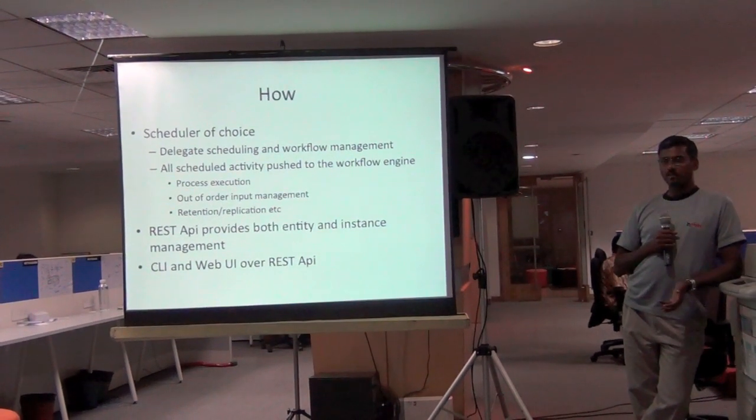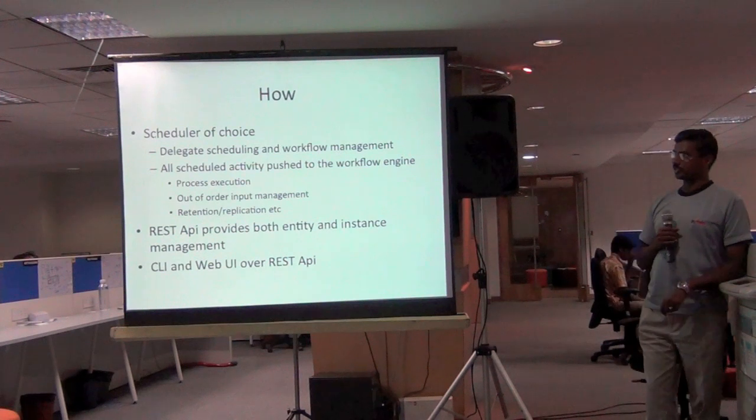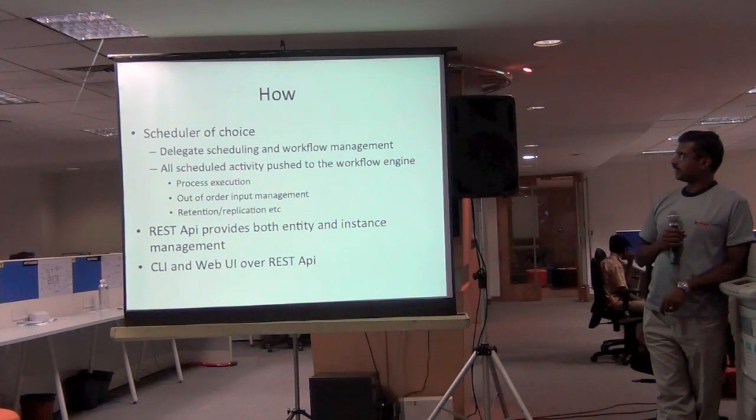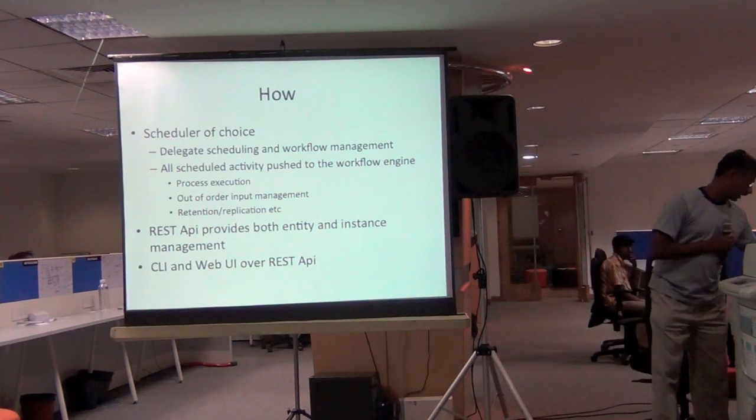So the Ivory system offers a REST API over which consumers can query the status of the instances that are running in the system, and can also manage the life cycle of those instances: rerun, schedule, suspend, all the life cycle operations on both process instances as well as feed instances. That's basically how you can use Ivory.